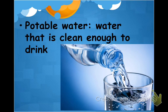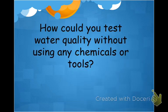Potable water, this is just a definition. If water is potable, it means that it's clean enough to drink. So if you go to a lake, although the lake may be pretty clean, it's not what we would consider drinkable water. We still want our water to be treated before we drink it. So water that's in a lake may be clean water, but potable water means it's clean enough to actually drink and consume. So that's just a vocab word for you to know.